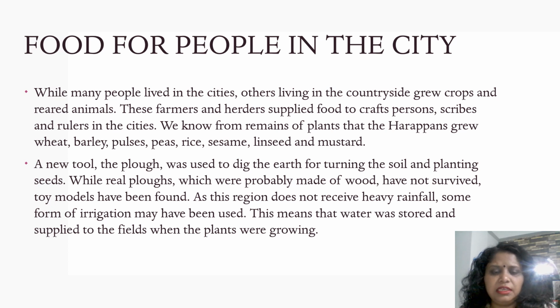A new tool, the plough, was used to dig the earth for turning the soil and planting seeds. Real ploughs, which were probably made of wood, have not survived, but toy models have been found. As this region does not receive heavy rainfall, some form of irrigation may have been used. This means that water is stored and supplied to the fields when the plants are growing.